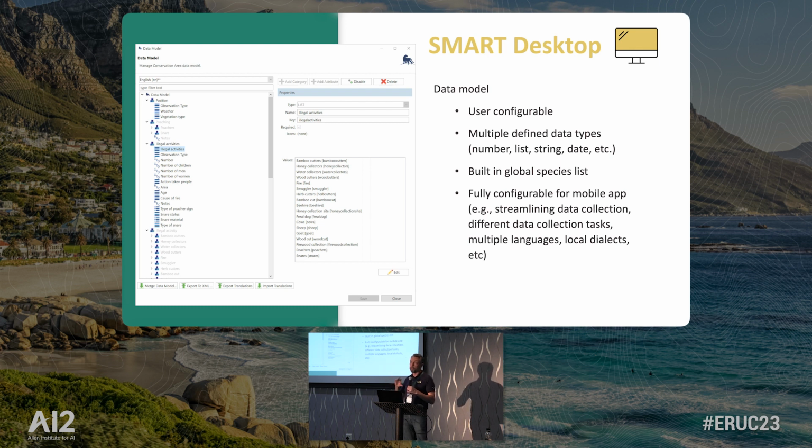It does have a built-in global species list from the IUCN, so every single species, the taxonomy is built into the data model. You can turn on and turn off species as you like, but that makes it easier to both query at different levels of taxonomy, so looking at all mammals or all carnivores or something like that, and then also to compare between data sets because everybody's using a standard set of species. But that can be adjusted to a local situation. So if there's a local name for an animal and you want to use that, you can use that, but the scientific name is still in the background.